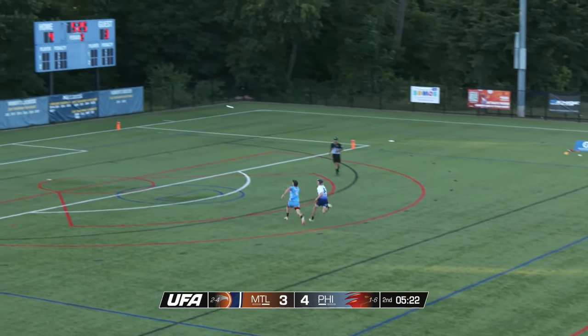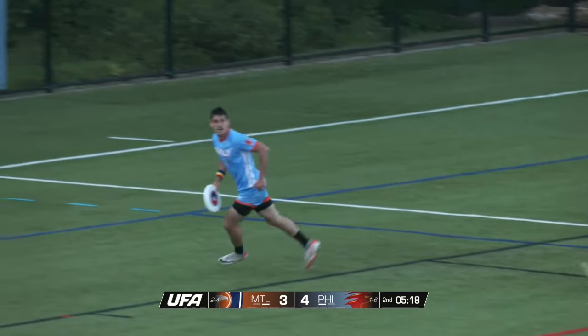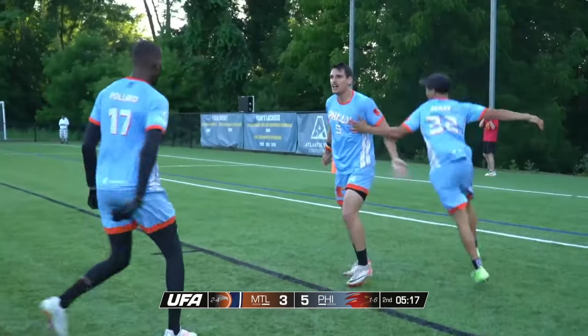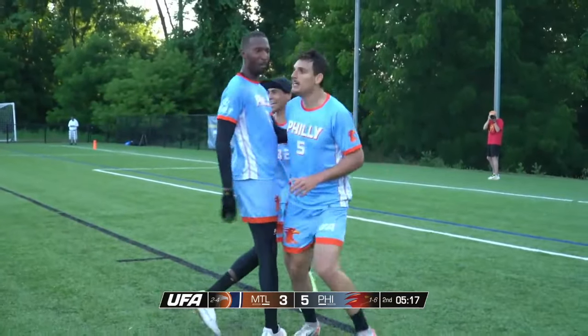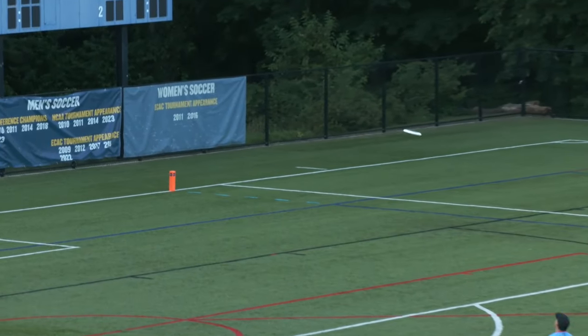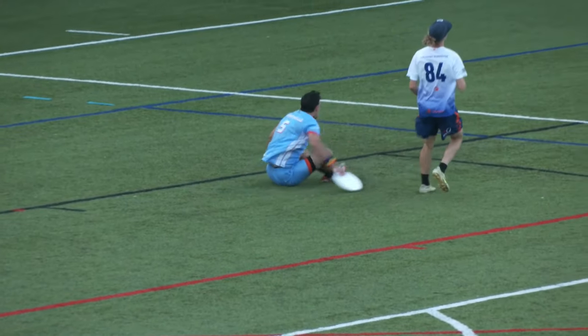He'll take a shot. Intended for Campanella. Oh my goodness, what a grab! Mike Campanella with the catch of the year for Philadelphia. Incredible chase down there on offense. As that throw went up, I was certain it was going to be a turnover.